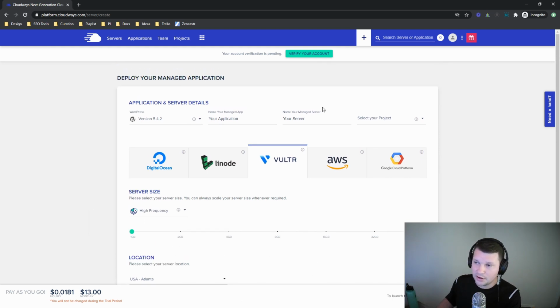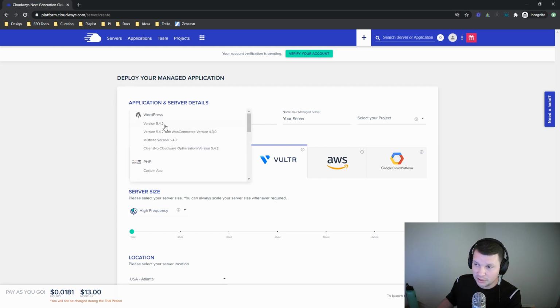Now, you're going to have to come up here and enter an application. So we need at least one application to get started. And basically, you can just leave this alone. So WordPress version 5.4.2, that's fine. We'll just go with that.